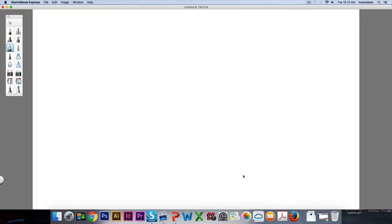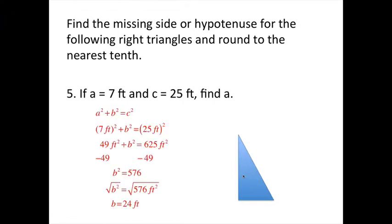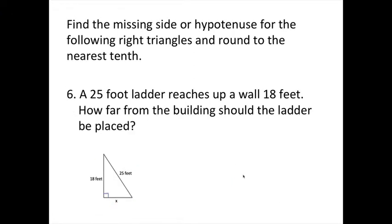Welcome back. Let's go on back to our PowerPoint, and let's try the next slide. There we go. All worked out. So it says a 25-foot ladder reaches up the wall 18 feet. How far from the building should the ladder be placed? And notice I've already drawn you a diagram. So let's go to our slate and let's look at this.